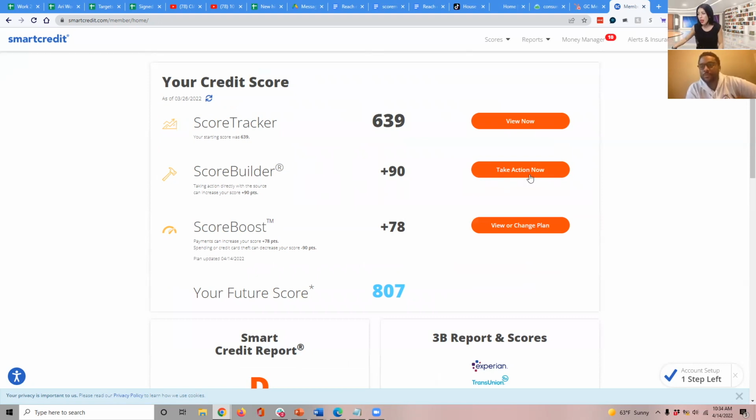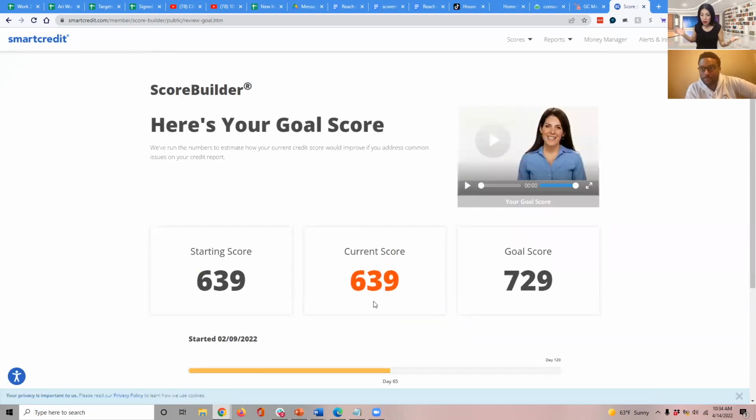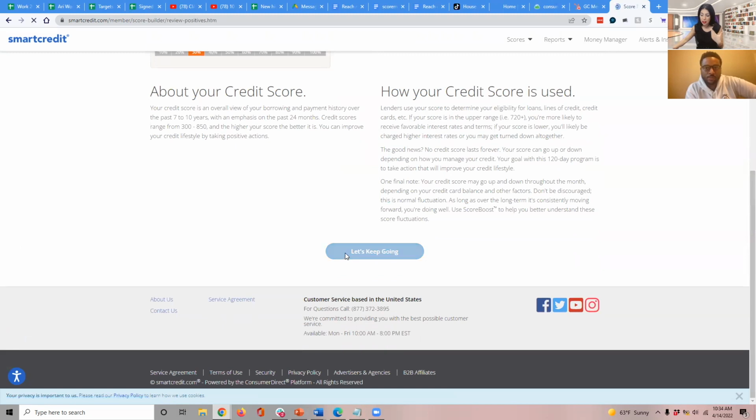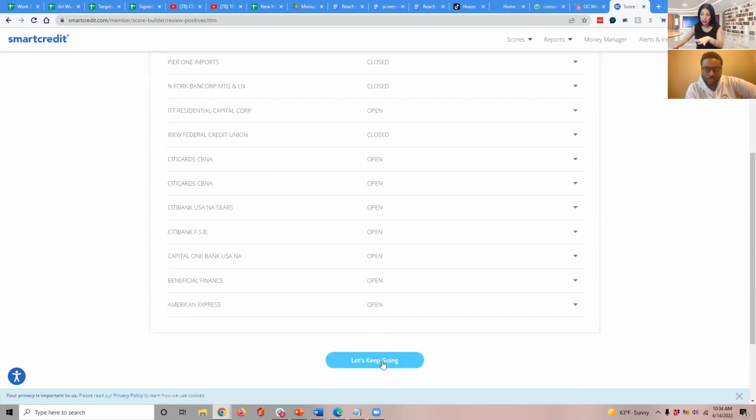Okay, perfect. Yeah, so this is another thing that you can do at the same time or a little bit after. It's up to you how you want to do it. But here you can also send a letter directly to the creditor. So we're going to walk you through the accounts that are helping your score because these are in good standing.